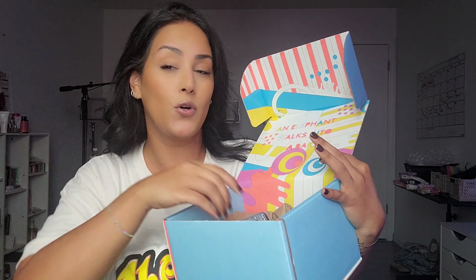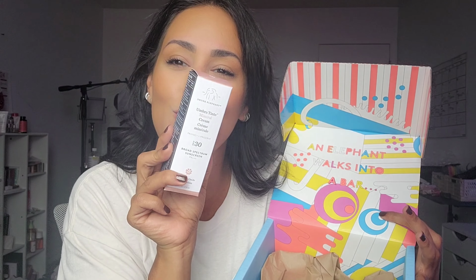Okay, then I got this package. Drunk Elephant hooked a girl up with their new launch. This is the Umbra Tint Mineral Cream. I'm so excited for her.